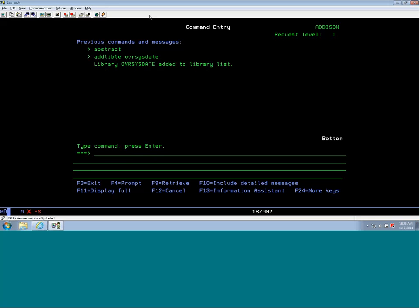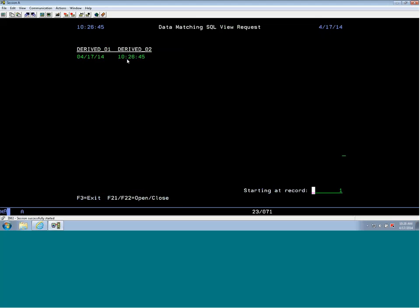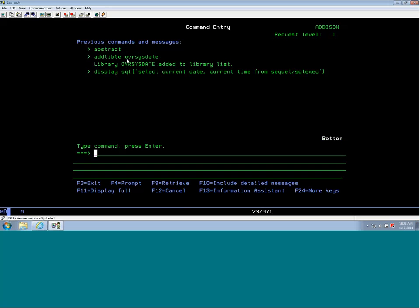So first thing I want to do is look at a SQL command out here that I like to run to display the current date and time. Okay, just a simple little SQL display, and showing us today's date and the current time. We're in Central Time, so it's using the Central Time. All right, it's a nice, easy little command there.